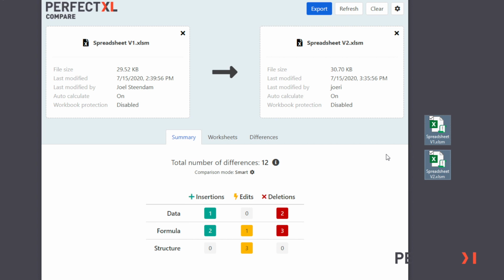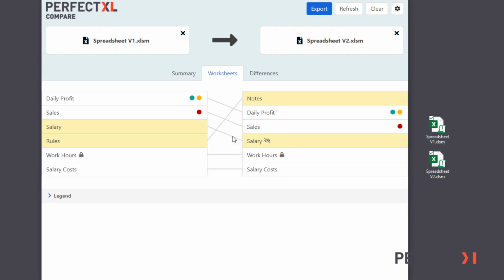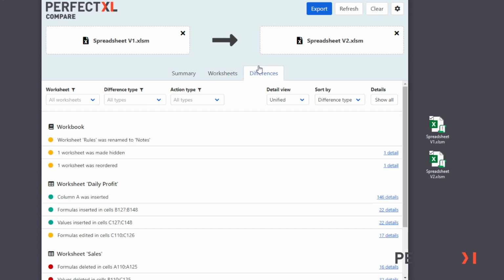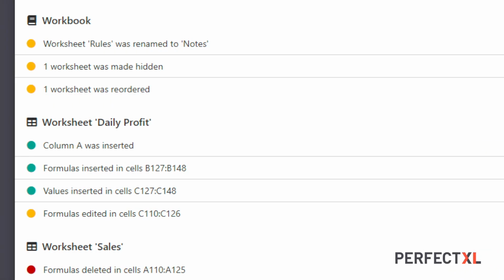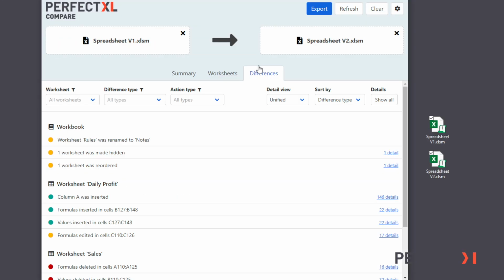Immediately, PerfectXL Compare gives you a summary, and just one click away, a worksheet overview. Our tool shows what's actually changed, not just what's different. For example, if you insert a column in a complex spreadsheet, you can end up with hundreds or thousands of differences, when in reality, only one thing has actually changed. Our software shows only those genuine changes.